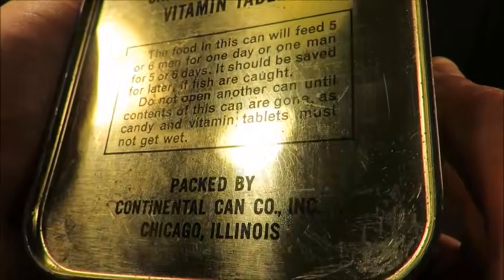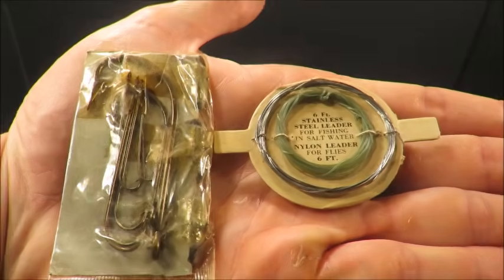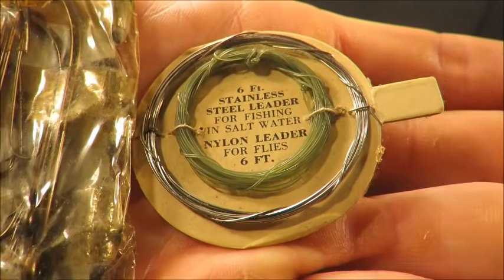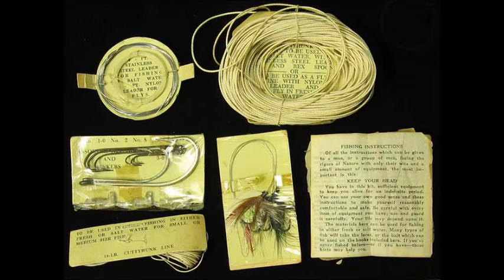Alright, and it says here, it should be saved for later if fish are caught. Yeah, that's if you had like an E-17 survival kit, and in that case you would have some stuff like this. You would have your old school, look at the size of the hooks on that thing. And then just a little bit of line. You don't need much. It's not like it's having to go out too far. Just get some fish or shark or whatever you're willing and able to catch in range of 6 feet. It's better than nothing. Or you'd be using this fishing kit.